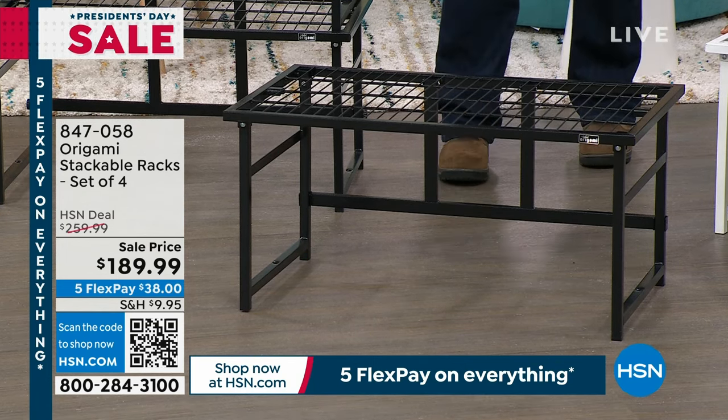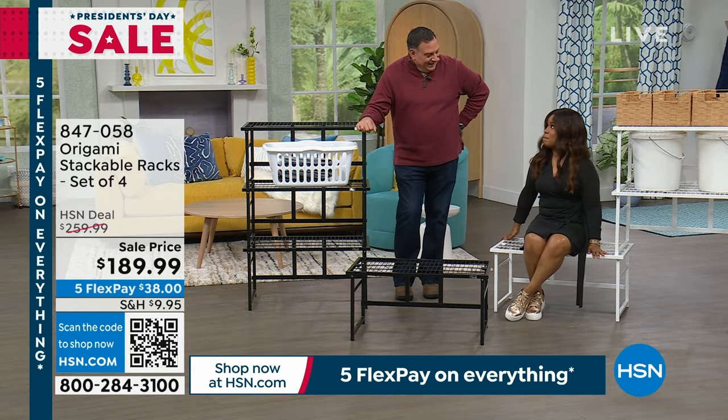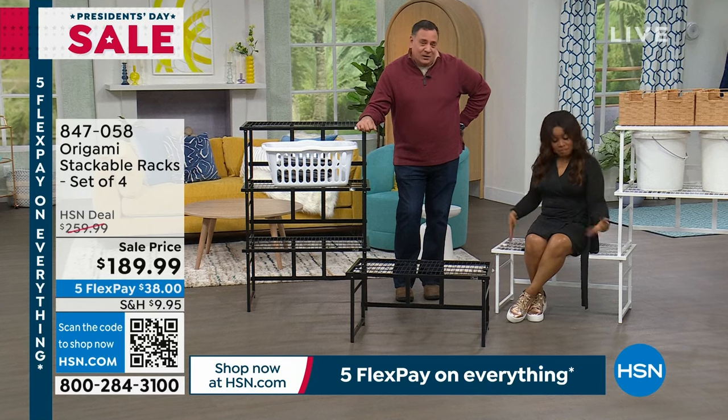And truthfully, if you made some custom pillows, it has a 150-pound weight capacity. So you couldn't go heavier than that. I mean, you could sit on it, I can't.